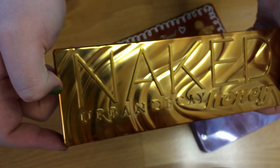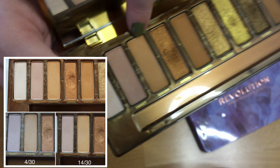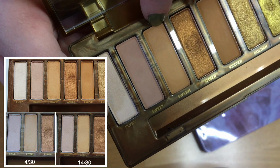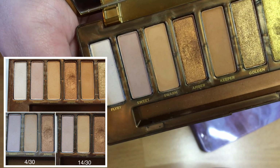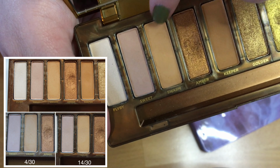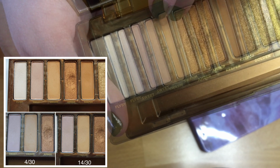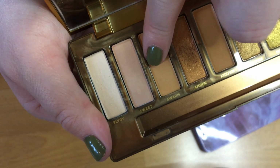In the Urban Decay Naked Honey palette, I was working on this shadow. I don't know, today the lighting is weird. I hope you can see it. I was working on this shadow, Swarm, and I used this 10 times this month for a total of 14 times. So this will stay.